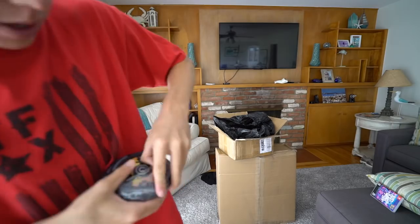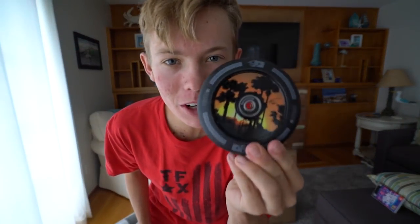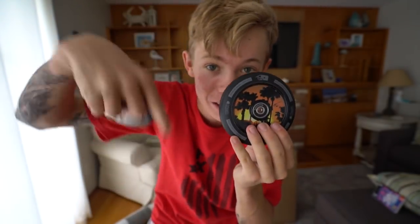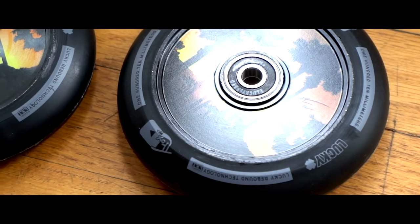Okay, so I'm sure you guys know what these are. Right here, I have my third generation T-Fox Lucky Scooter signature wheels. Guys, these just came out if you want to cop some. Link in description. This is my first time seeing them. They're sexy. Let's do a little cinematic edit of them.